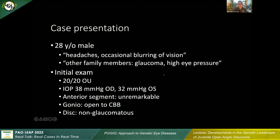So I'll go right to the case. When this patient came in, he was 28 years old. He complained of headaches, occasional blurring of vision, and according to him, there was significant family history of glaucoma and high eye pressure in other family members.